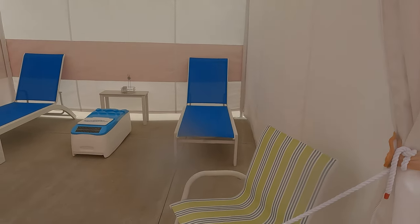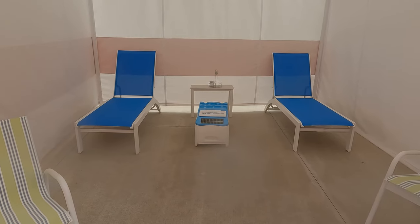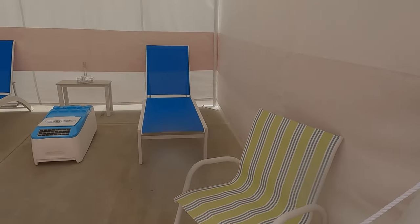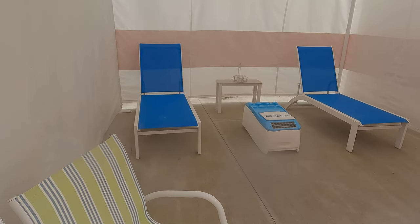There are also cabanas that feature several seats and a fancy solar-powered cooler to keep your drinks cold. Cabanas cost $350 and can be reserved ahead of time if you want to guarantee yourself getting one.